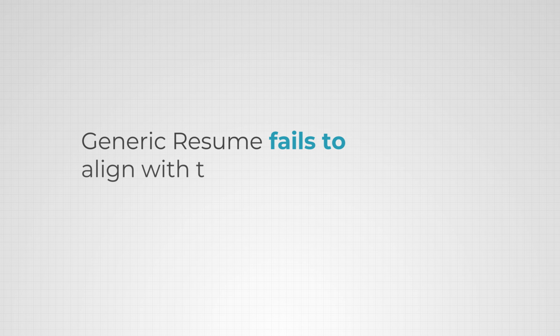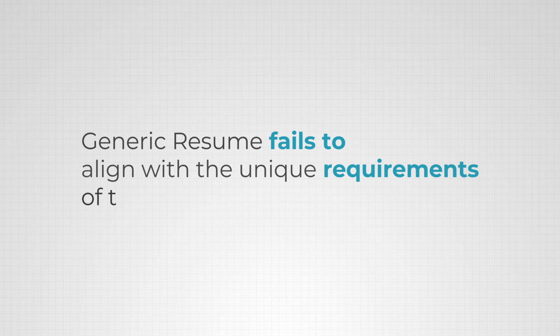And a generic resume fails to align with the unique requirements of each role, which eventually decreases your chances of getting shortlisted. Because if you have created a single resume and you are using it everywhere, while every company is demanding a different set of skills and has different keywords used in the JD, then definitely your chances of getting your resume shortlisted are very, very low. So keep tweaking it.